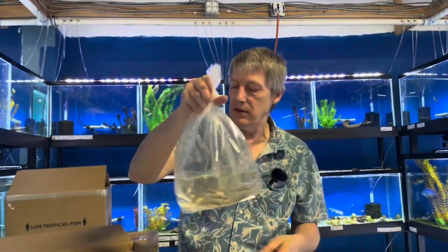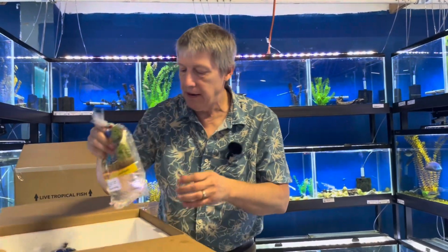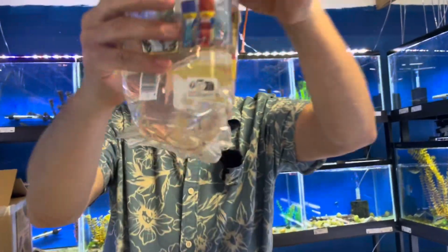Roseline sharks, one of my very, very favorite fish to add to any community tank. Roseline sharks only get to about 4 inches. They've got a small mouth. They're fast enough to stay away from aggressive fish and don't eat small fish.